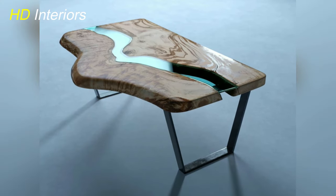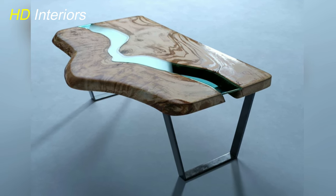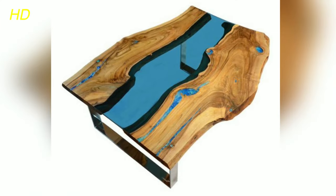Step 2. Print photos. Print the images you want to place in your epoxy table, taking into account the size you want to fit the table space.